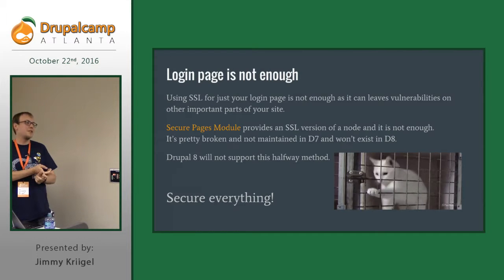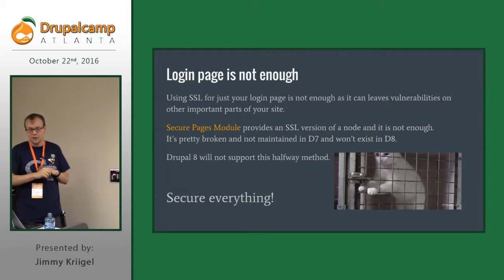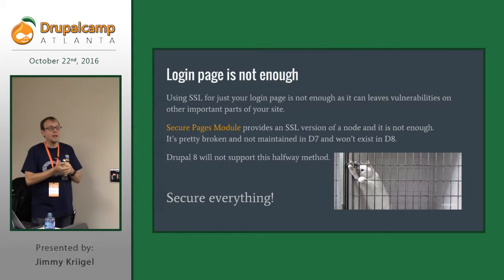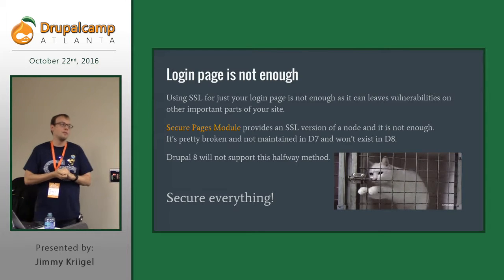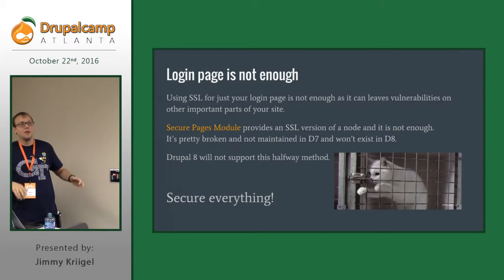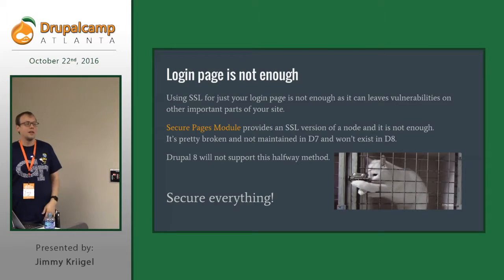So there was a secure page module. I used it in D6. It was terrible. It was so hard to configure. Just to have some content secure, I would not recommend it. It's broken and not maintained in D7, and Drupal 8 won't support it. So it's just easier to skip that whole thing, do those 2 lines of the .htaccess and the settings.php.